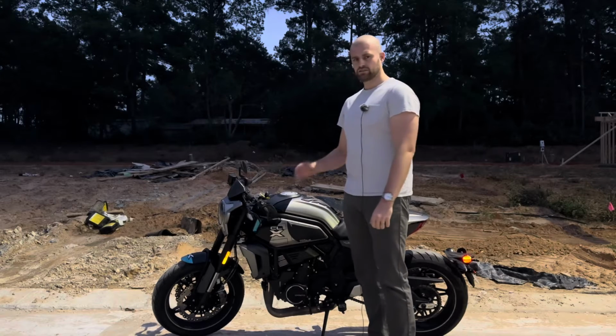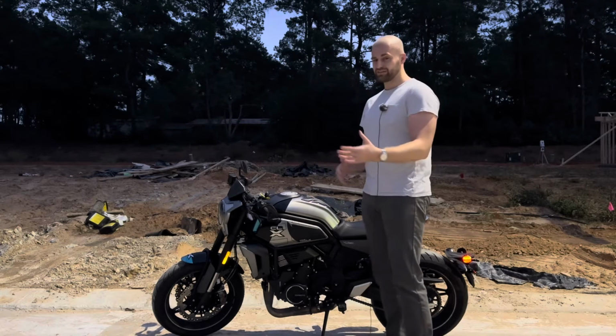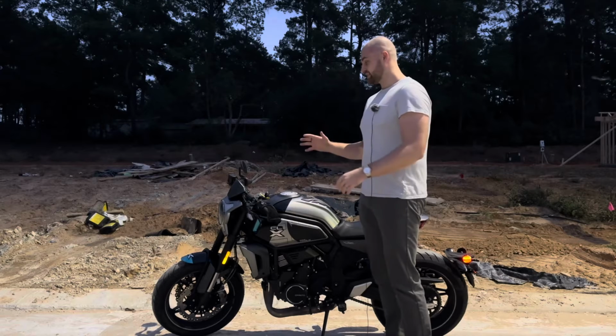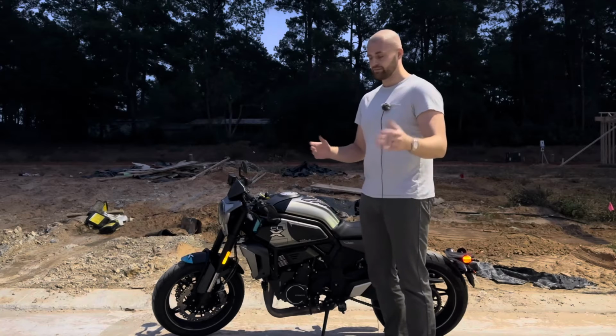The brakes work very well. They're a little bit touchy. If you're a new rider and you're considering this as your first or even second bike, this has tons of power and the brakes are very touchy, so it might be a little dangerous, but once you get used to it, I'm sure it'll be fine.